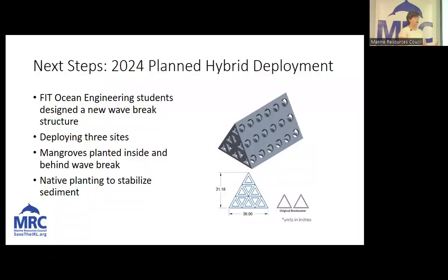We can build off that idea of the PROS products. The PROS product was supposed to be a reef prism that formed an oyster reef. We know that oysters aren't going to recruit naturally on the shoreline, and so we want to have a mangrove fringe develop. So the wave break will act as an energy dissipation to protect the shoreline while those mangroves root and establish and create a mangrove fringe. We will also be planting white and black mangroves behind those wave breaks and planting native vegetation like Spartina cord grasses to help stabilize the sediment once it's a bit healthier.